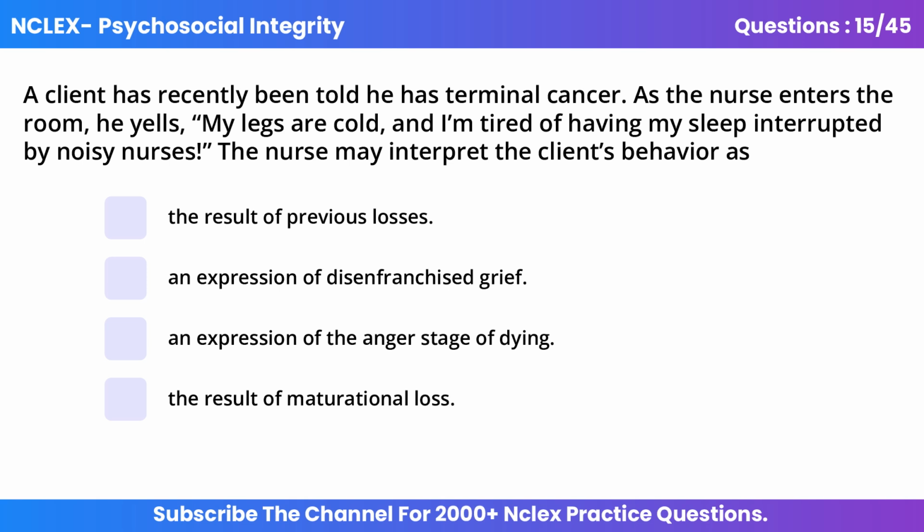Question 15. A client has recently been told he has terminal cancer. As the nurse enters the room, he yells, "My legs are cold, and I'm tired of having my sleep interrupted by noisy nurses." The nurse may interpret the client's behavior as C. An expression of the anger stage of dying.